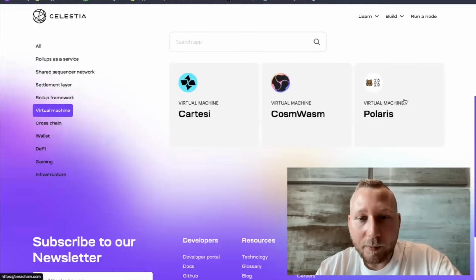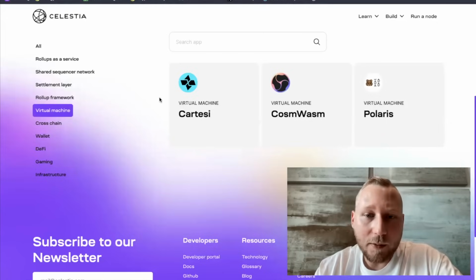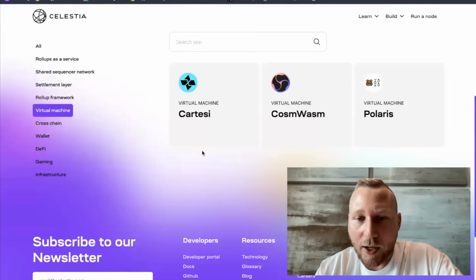When it comes to VMs, these are also just general virtual machines. Cartesi is also a project that's been live for a long time. Actually, I remember them from like 2018. And I also think they should add here the Move VM and Movement Labs, which is not here yet.